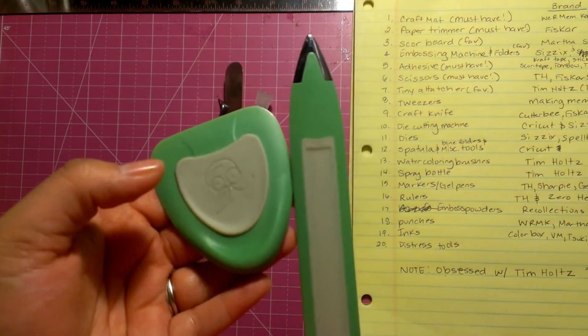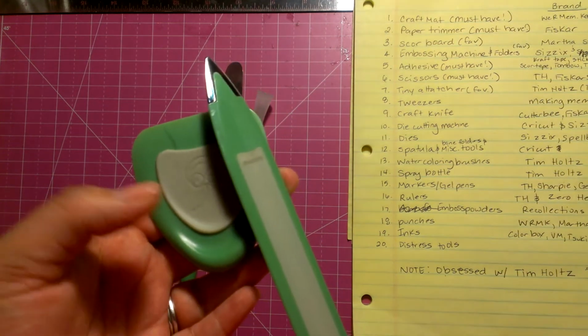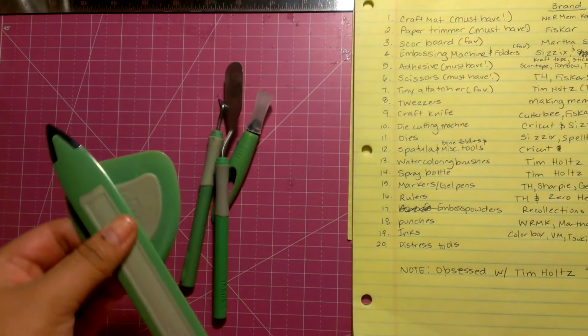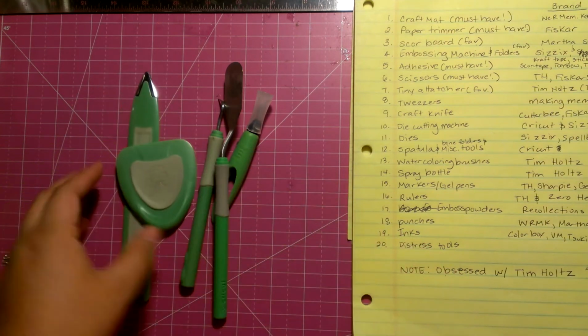And bone folders. I didn't know what these were before, and then I started making things, and they do come in handy. I like this one, and I like this one. I also have a Martha Stewart one. But the different shapes, this has a wider mouth on it, so I like it.